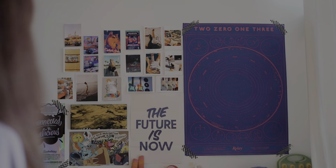A whole stack of Inez's school-related things. A nice poster, a clock, a nice painting she did, some dying flowers. Wait, they're dying? This is what we call the room of requirement.